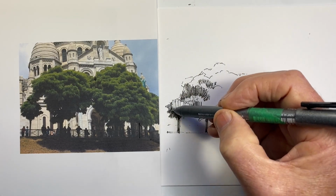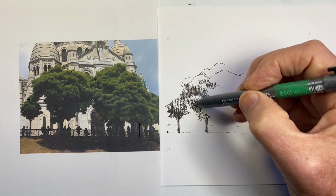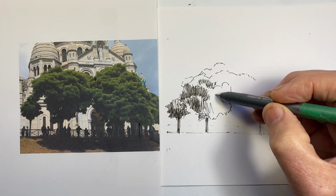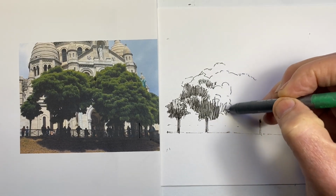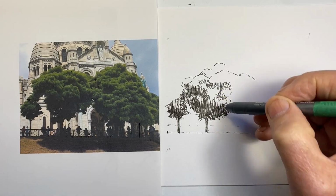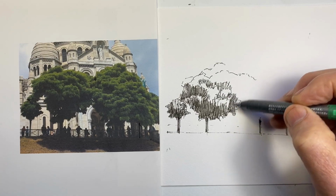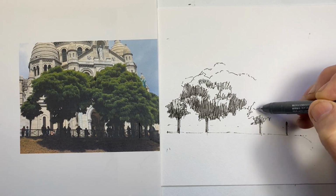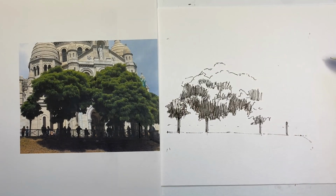And I thought this scene, where there was a very strong, in my mind, foreground element, which are the trees, the people under the trees, the shadows of the trees, the forward slope, and a very strong background element, easily divided into two, which of course is the Basilica of Sacré-Cœur itself, was a good example just to highlight the thinking that I have and the line work and the pen choices that I have, even in a very quick, very brisk, very gestural drawing, such as the one I'm doing now.